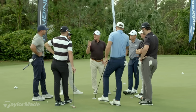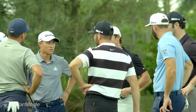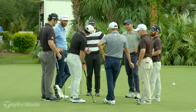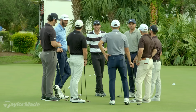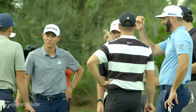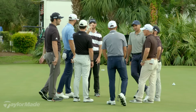How about left eye, right eye dominant? You guys? I'm right eye. I'm right. Because I'm right, I like to stand a little more open because you can see down the line a little bit. That sounds like me. So I'm probably right. I'm left. Okay, this is a test. You're left? It's almost nice to be a right-handed golfer and left-eye dominant, because you look through your right, like us with right, so much harder.